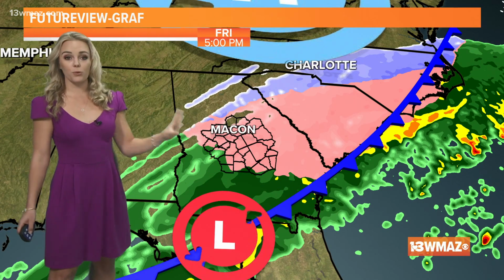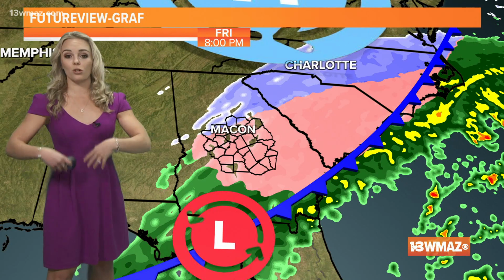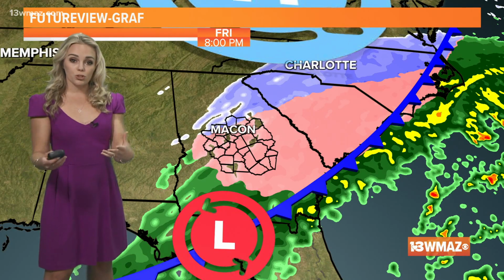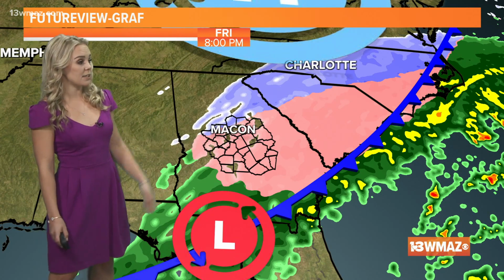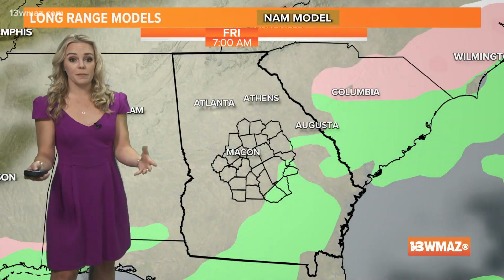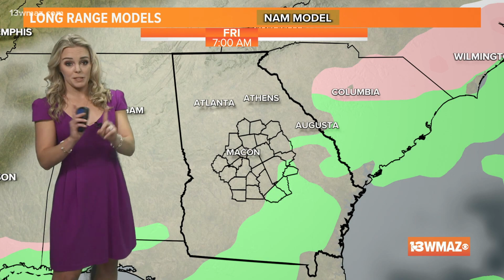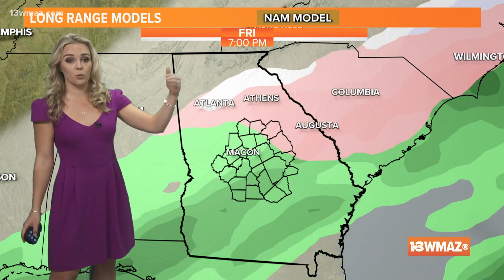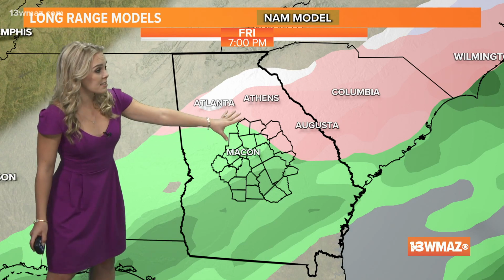Now I will tell you, this is the most aggressive of all of the models. All of our other models, our global models, are starting to trend a little bit away from having any kind of winter potential, and I'm going to take you through that in just a couple of seconds here. Through 8 o'clock, notice still the potential for some wintry mix. If the GRAF plays out, we're worrying about ice and potentially an accumulation of ice if you are north and east of Macon.